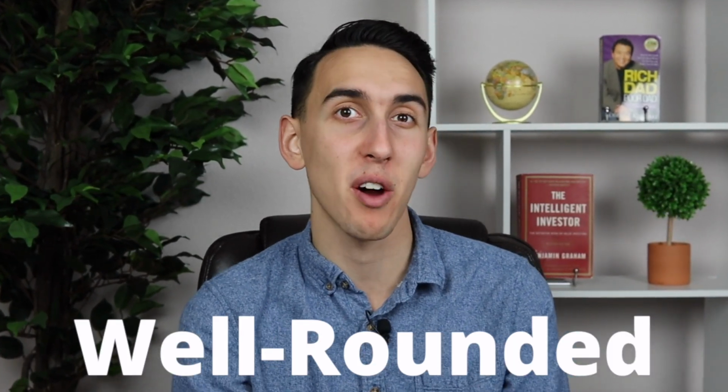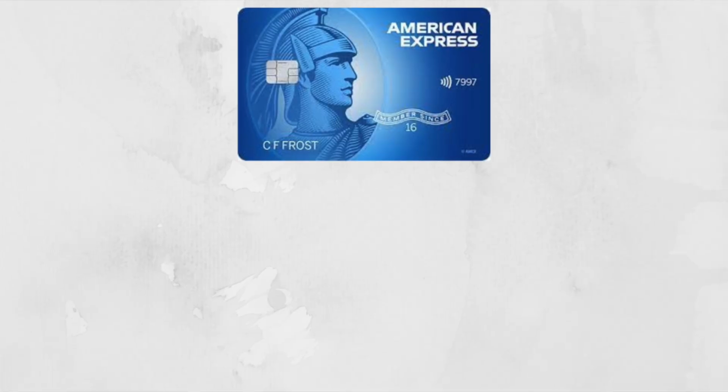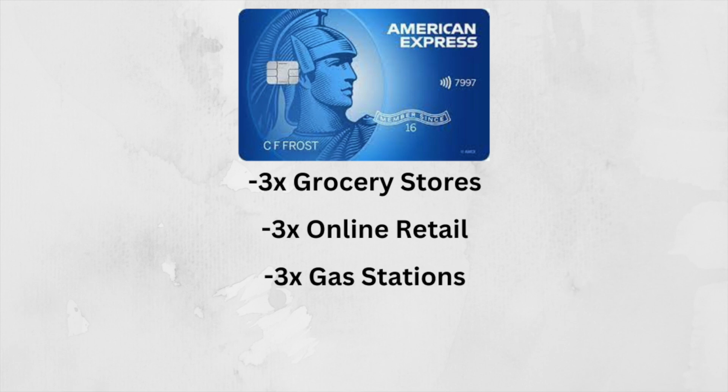However, the reason that the AMEX Blue Cash Everyday card is a great card, and the reason that this card made my list for the best American Express credit cards, is due to how well-rounded this card is in terms of its spending categories that it covers. The point multipliers on the American Express Blue Cash Everyday card are going to be 3% back at US grocery stores, online retail purchases, and gas stations, and then 1% back on everything else.